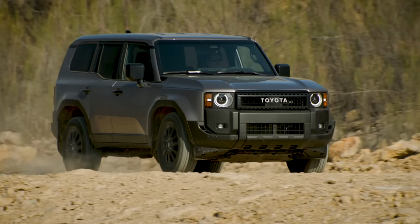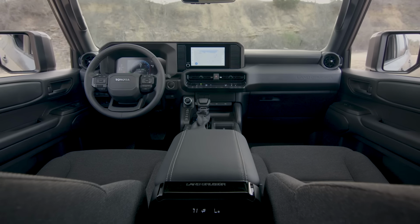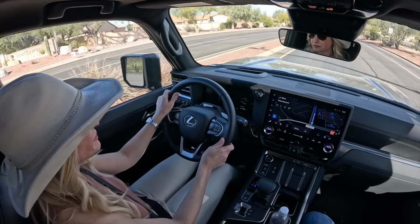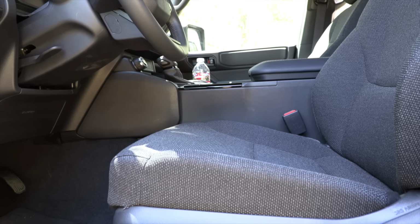I am definitely drawn to the 1958 model with the round headlights. It speaks to me. The issue with the 1958 model is it's just not as comfortable as this model. You know what's really comfortable, Andrea? The Lexus GX. Yes. That's really comfy. So you get cloth upholstery in the 1958, and the seats just don't feel as cushioned as this model.